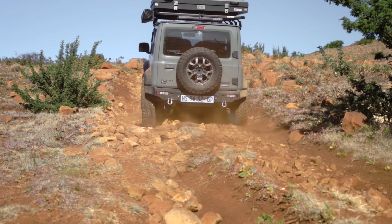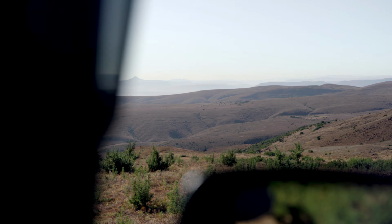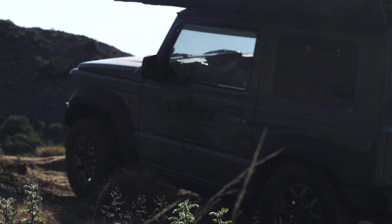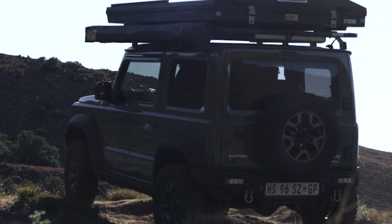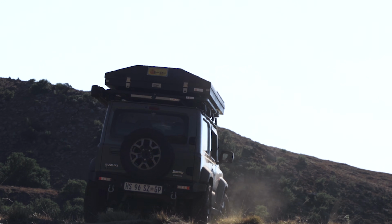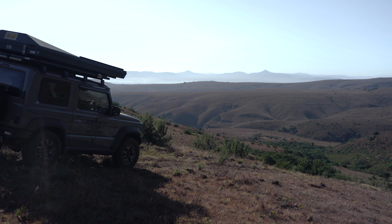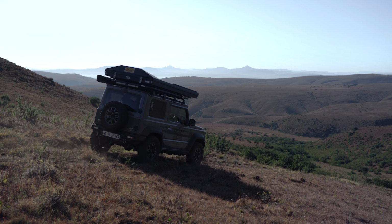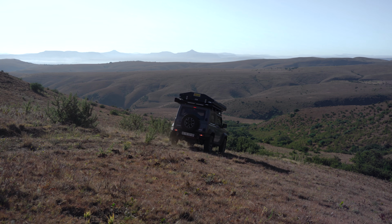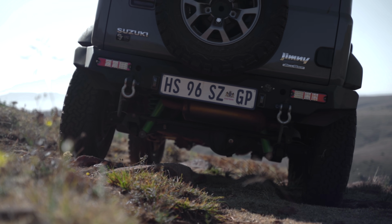Unlike anything I've done before. It's quite incredible. I can't believe this place is only 3 hours away from home. Like, this for a weekend away is just incredible. Really is incredible. The views are really world class. You drive on top of mountains. You drive up mountains. You go through forests. You go through everything. It's just really epic to be out here.